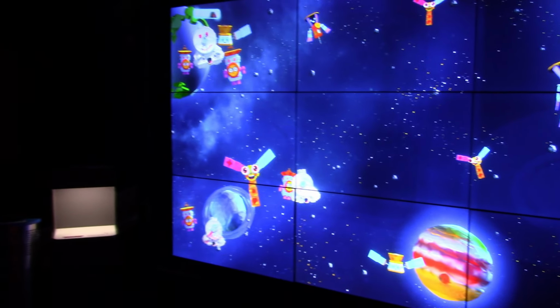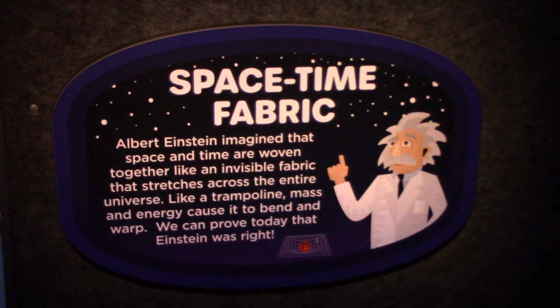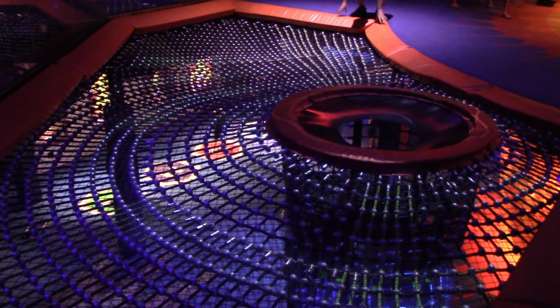All right, so I'm gonna go down this thing. Oh my goodness. All right, this is scary. I'm a little too big for this, that kind of hurt. Got Satellite Factory. There's a slide. Got Space Time Fabric. Yeah, I went down this thing. I am definitely too tall for that. Man, that hurt.